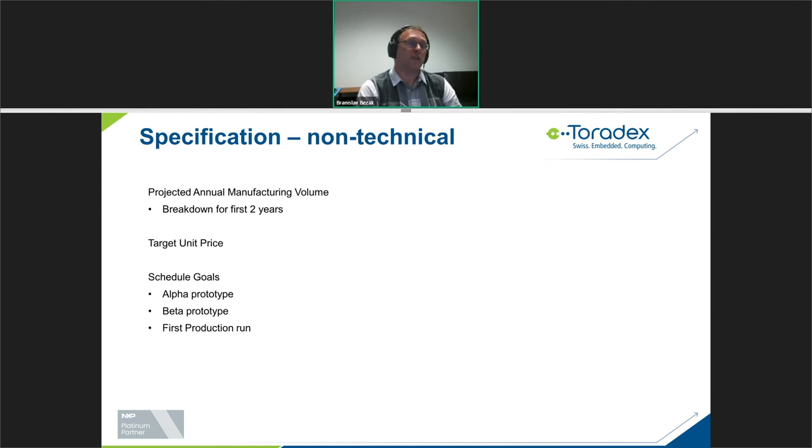Okay, and then there are non-technical specifications. Probably the most interesting piece of information that anyone will want to know is, what is your estimated production volume and what is your target unit price? The reason why we like to see the target unit price is that the architecture might be very different depending on how big a pressure you have on your unit price, because as we've seen in the poll, the unit price is one of the hardest things to reach and accomplish.